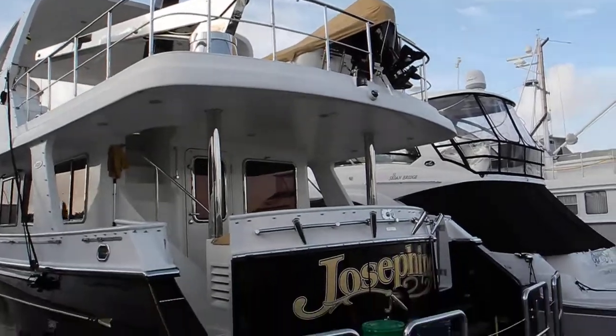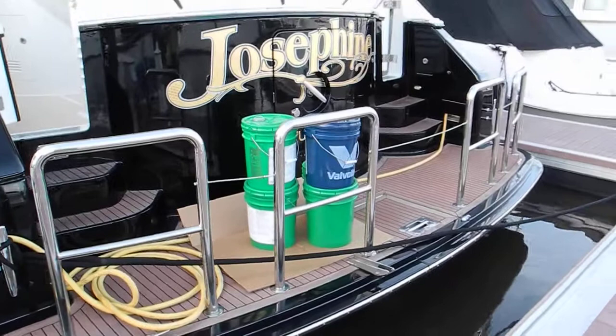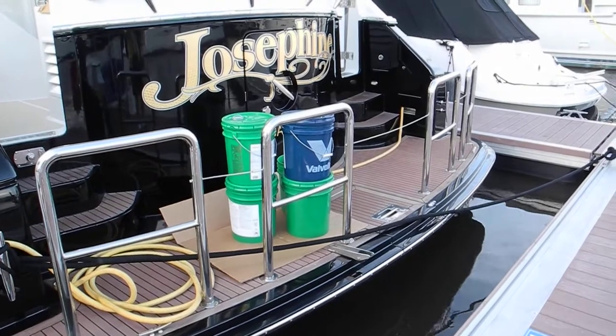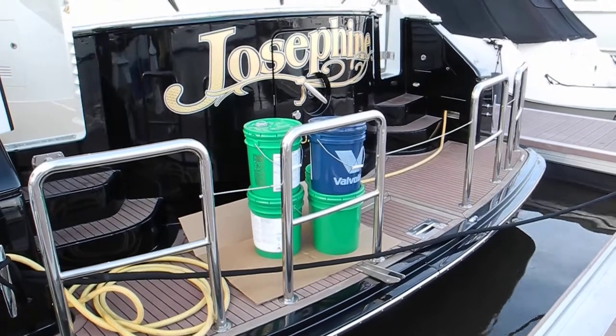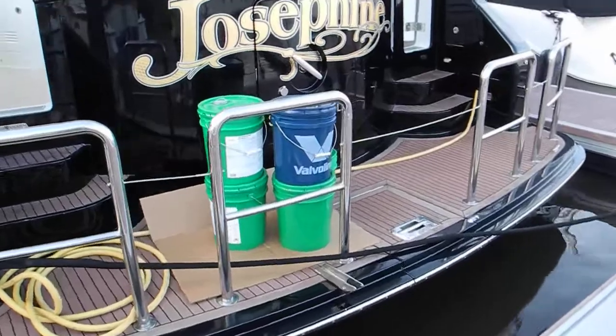But the thing I wanted to point out most are these 5-gallon buckets. There's five of them, five 5-gallon buckets, and you can only guess. Oil change time. Looking at this boat, you can assume it's got two propulsion engines and possibly two different generators. So that means there's a lot of oil change business going on.